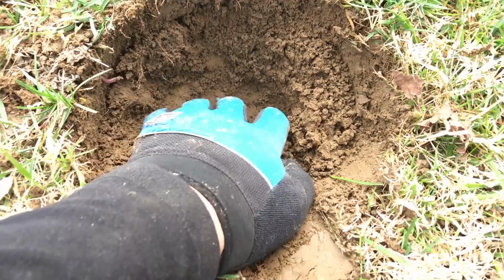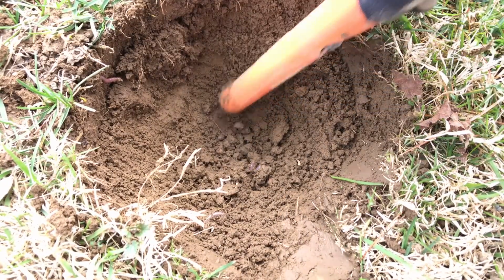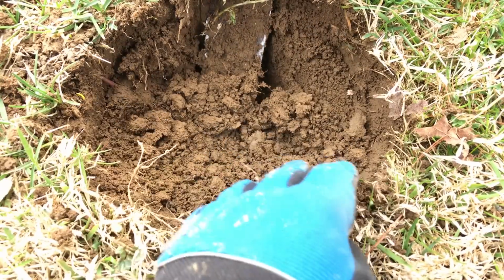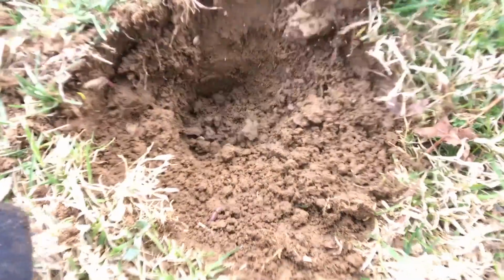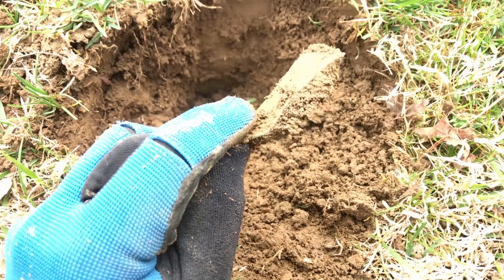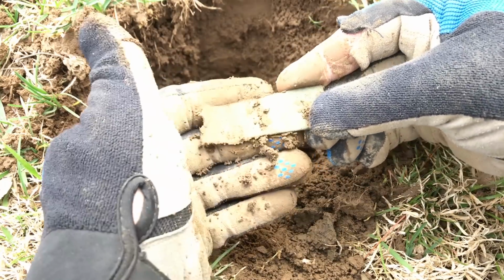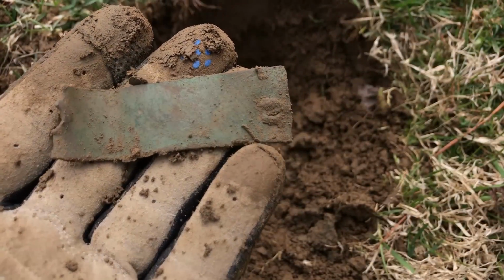It's not that. Check it again. Should be right there somewhere. See it? I don't see it. It's that. I see it, it's green, but it's not a coin. It's this. Was it harmonica reed? No. It's green. It's old. Just an old piece of brass or copper, one or the other. Not really identifiable, but that's what it looks like.